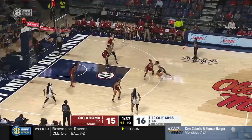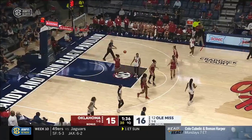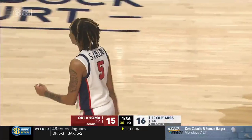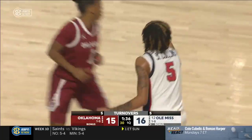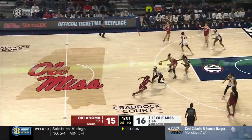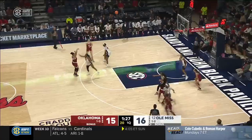Verhulst made both free throws on the other end to draw Oklahoma within 1, and then a traveling call on Ole Miss. So another turnover. 5 turnovers now for both teams. Smetta Collins, in that instance, you got to pull up. You just got to take that shot. They swung the ball around. She's a great three-point shooter. That's what she's on the floor to do. She got to shoot.